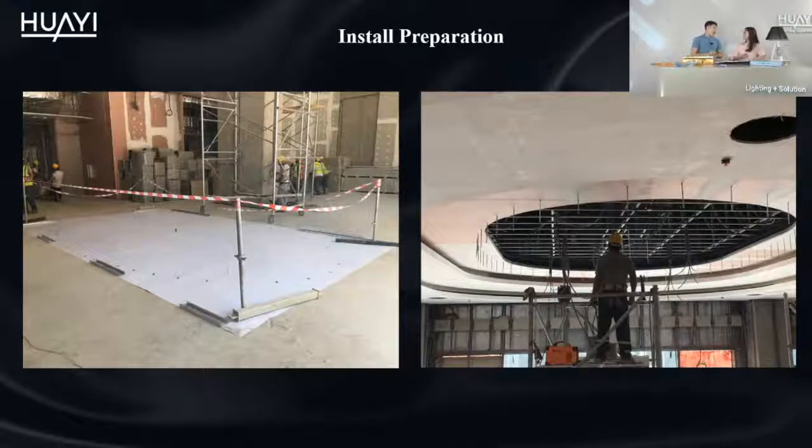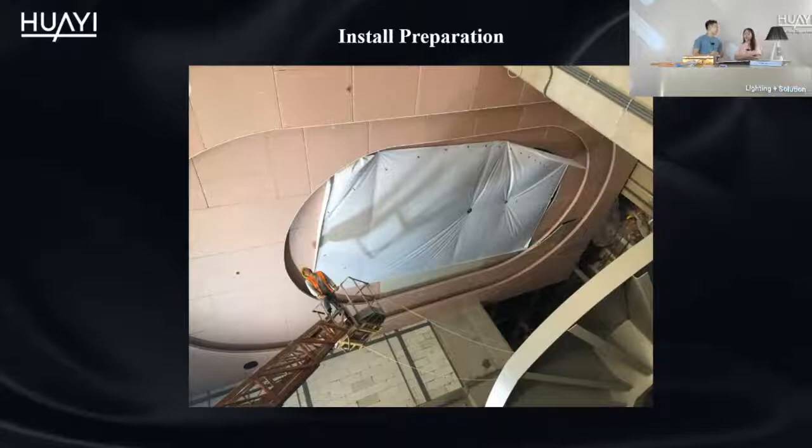Fortunately, they have the laser machine on site, so we don't need to take this machine to Uzbekistan because they already have it. Apart from the support from our side, the architects also provide their support to us. Yes, they're very supportive because the time is too urgent. Everybody needs to cooperate.